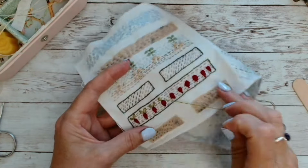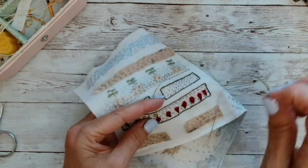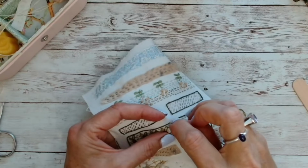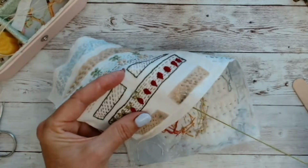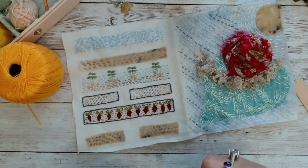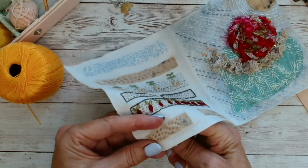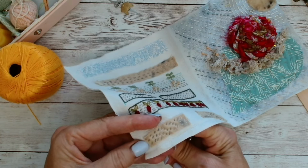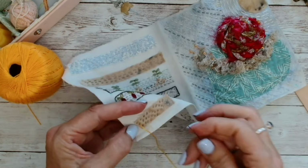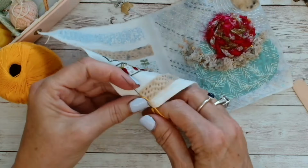So I'll carry on and do these, and I'll come back. I'm going to put some lettuces and carrots and beans in, but we'll do that together. Probably start some and then come back and show you each one. Okay. Okie doke. So I'm going to do some carrots down here, and I will do them as a bullion knot. So bullion knots, as always, milliner's or straw needle. And we're just wrapping.